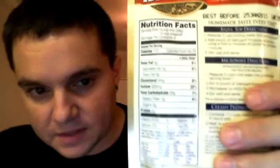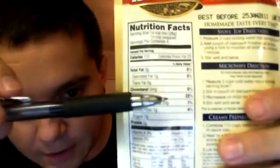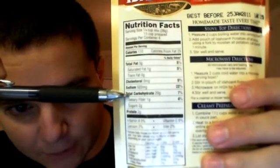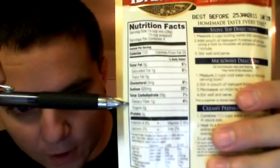This is another label, and I'm going to have a hard time focusing it, but I'm going to try. This is some instant mashed potatoes here. Now, this says that we have 20 grams. I'm going to read it to you because I can't get the focus. 20 grams total carbohydrates, 1 from fiber, 2 from sugar. That's 17 grams of carbohydrates unaccounted for. Guess where those carbs come from? Starch.